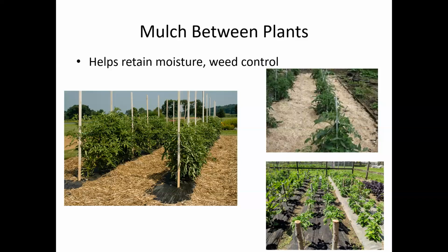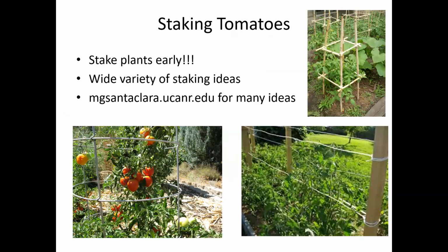But there is a lot of plastic waste now, and I don't know about contributing more to the plastic waste problem. But if you have some empty soil mix bags, maybe sometimes they are black anyway. It doesn't have to be black either, but maybe you could reuse some existing plastic, so you're not putting some new plastic down that you're going to throw out later. All right, staking tomatoes.